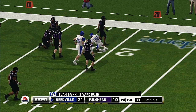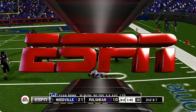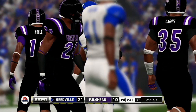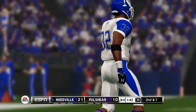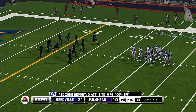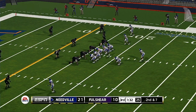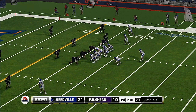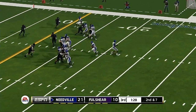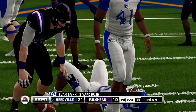Brink gets 3 yards on the carry. That's good for a gain of 3 yards. That'll make it second and 7. Second and 7. Ball on the 17-yard line. Hey, watch the slant. Tackle made at the 14-yard line.